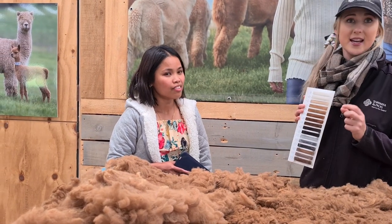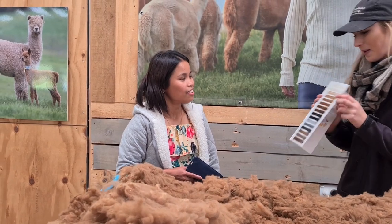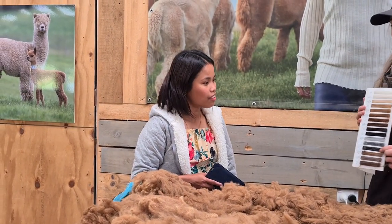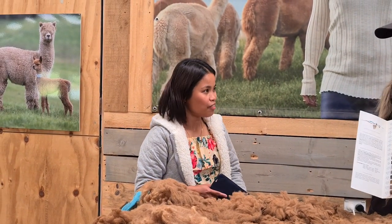But you can't actually pick the colour of an alpaca baby. So for example, we put two of the fawn colour together, but we got one this colour here. So it's always a surprise when it comes to babies. You never know what you're going to get.